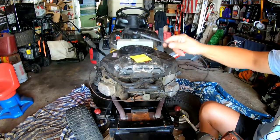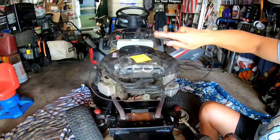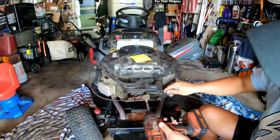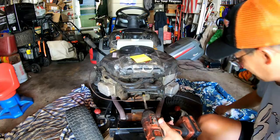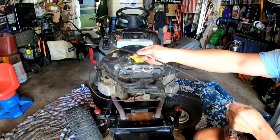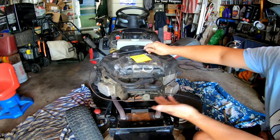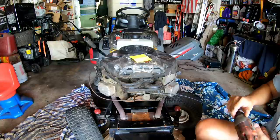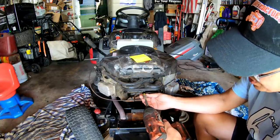I'm gonna remove this short choke cable, because I need this top part here to be over at the dash. Then I'm gonna try to attach this part to a free-flowing one here that doesn't have it, but it's so smooth, you know what I mean? There's no tension on this thing. It's just a flap for the choke, you know? So there's no tension on it, which is good.